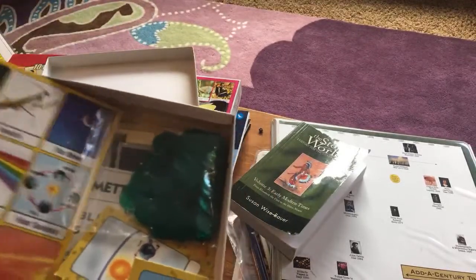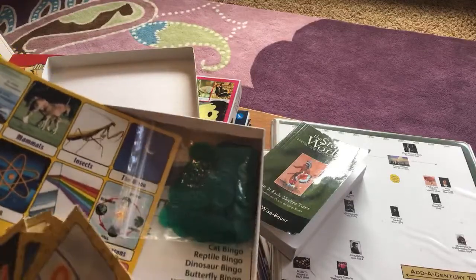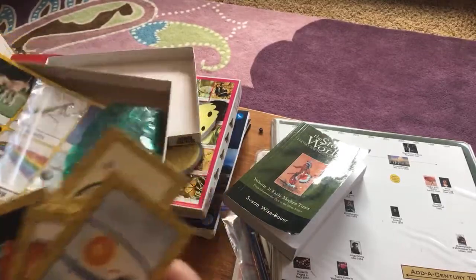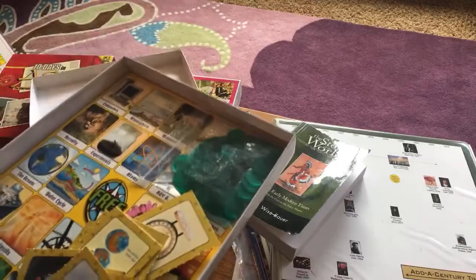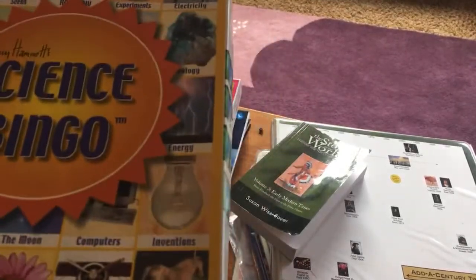Sometimes I'd finish reading the clue. Occasionally the cards were something they were familiar with and that we'd studied already, and so this was a great review, and the kids would get very excited about trying to guess the answer before I got to the end of the clue. And sometimes it was a way that I introduced new information.